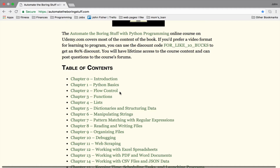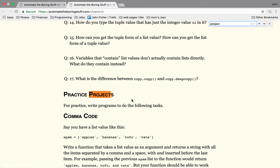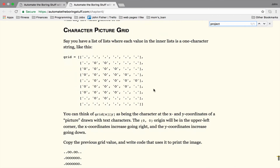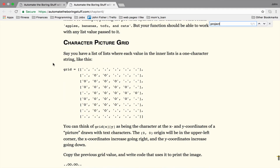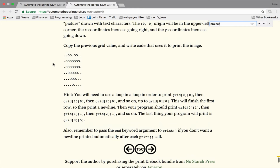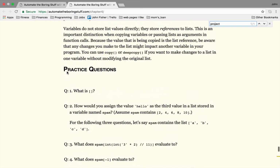You do need to sit in front of a computer and practice, right? You can't just read this book before you go to bed. You really need to go through the exercises. Let's go ahead and take a look at the project. They have practice projects right here that you could go through, right? They do a cool little tic-tac-toe project earlier on. And they have these little practice questions you should go through.